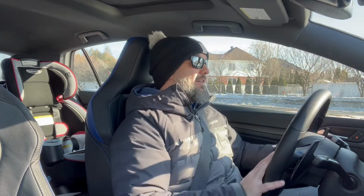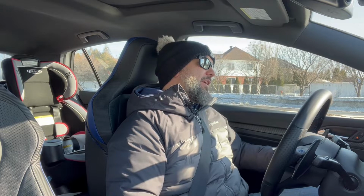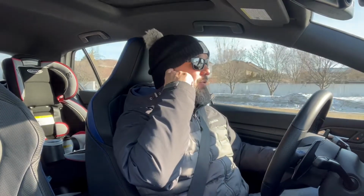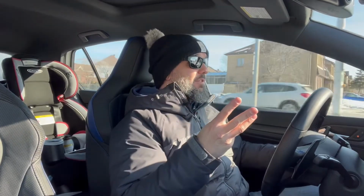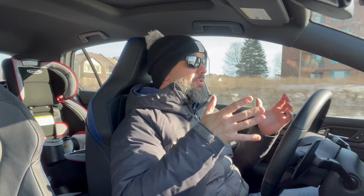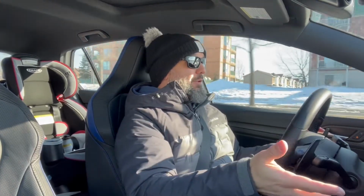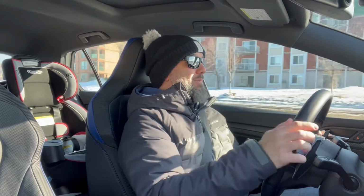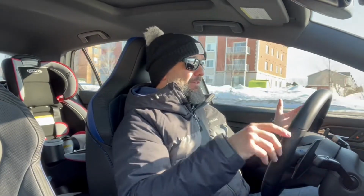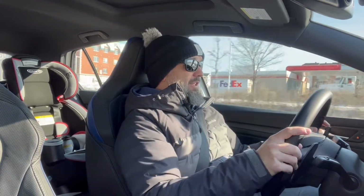Now, the adaptive dampers, I showed you all the multiple settings there. They are magnificent. And contrary to the FK8 Civic Type R, which can't be adjusted individually, I mean, the Type R only has 3 drive modes, and no matter which, the dampers are set with the drive mode. There's no individual setting. This, you can. So the Nürburgring mode, special mode, gives you soft damping with maximum race everything else, which is fantastic. I absolutely love that.